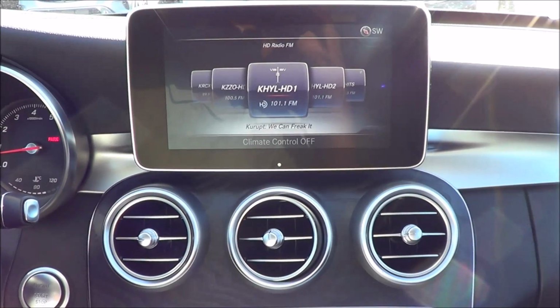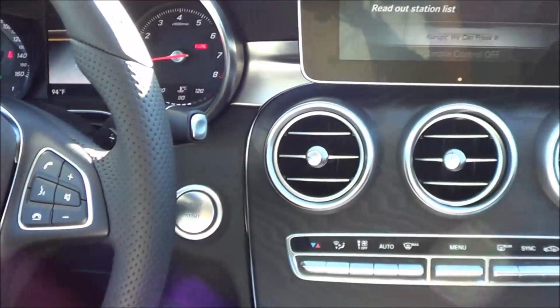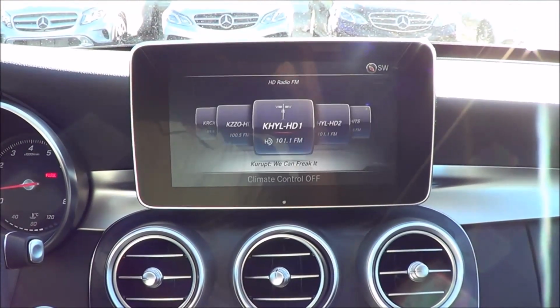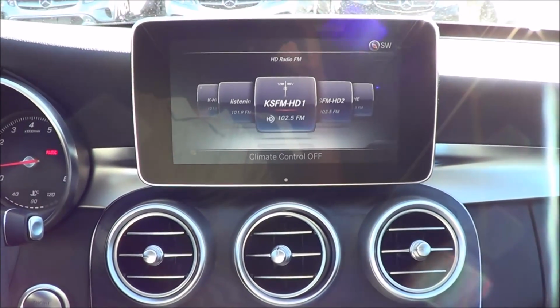Now let's go ahead and test out the voice recognition on the command interface. Frequency 102.5. Pretty good at recognizing your voice here.